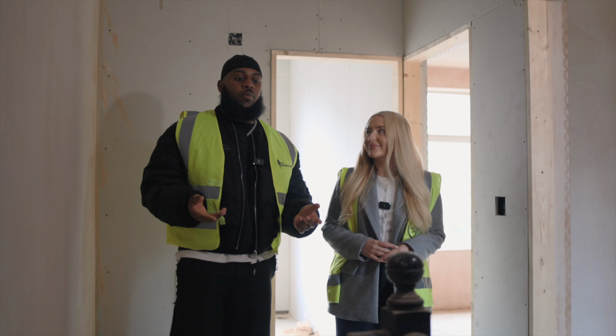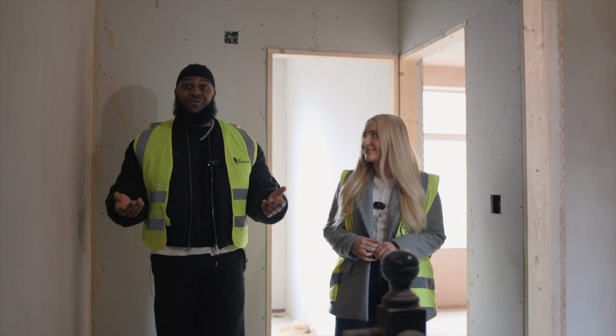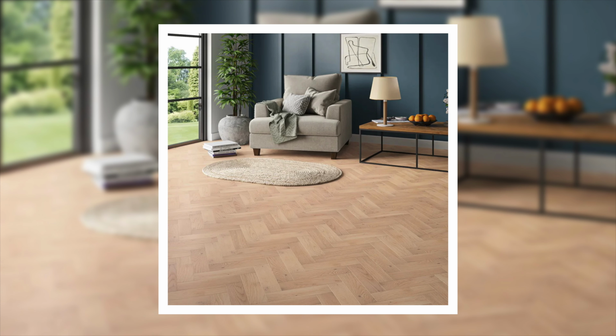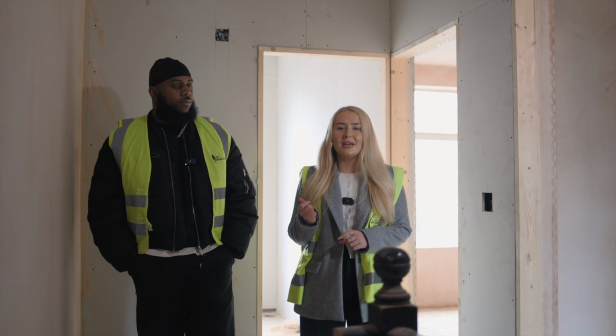So next up, we've got the carpentry. Now, of course, we've spoken about the skirting, the architrave and so on, but now carpets, flooring, what are we doing? Me personally, I think herringbone style would work really, really well, especially running up the stairs, maybe a carpet runner going up the stairs. However, you were thinking that carpet just makes it more cozy. Yeah, a nice plush cream carpet to add that homely feel.